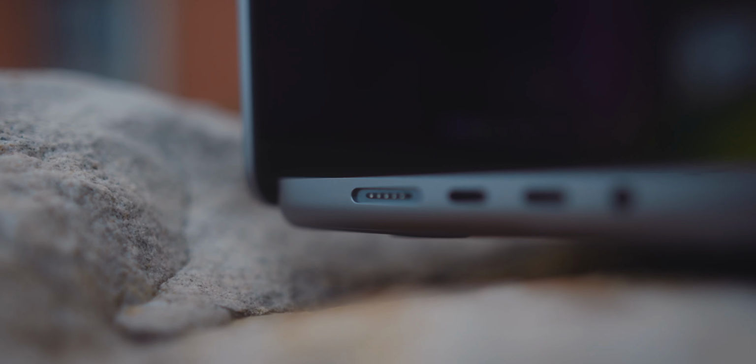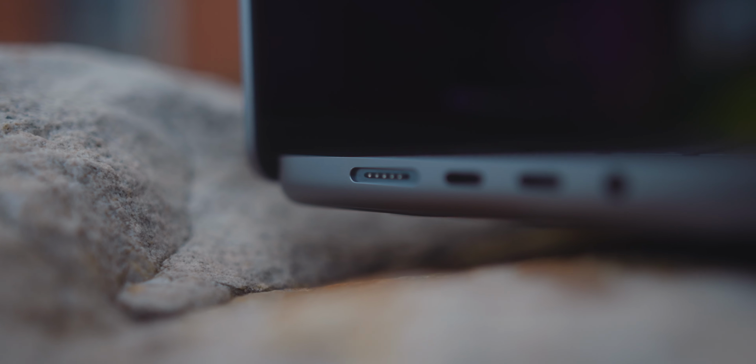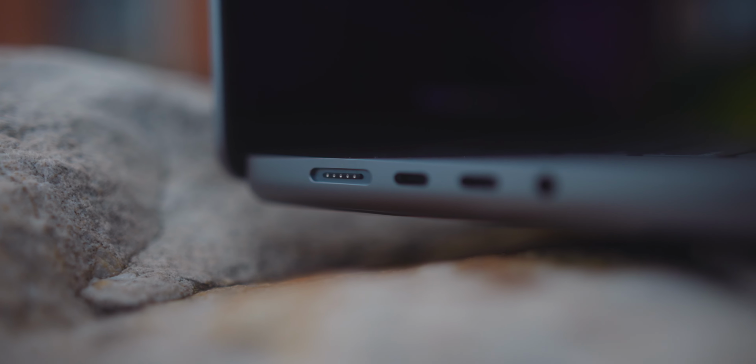I love MagSafe. MagSafe is great. It's always been great, but now that it charges so obscenely fast, it's awesome. It just makes the battery life that's already great on this computer even better, knowing that I can charge back up super quickly. And again, it's safe from yanking it off the table because of the MagSafe part of it. So it's all around great design.